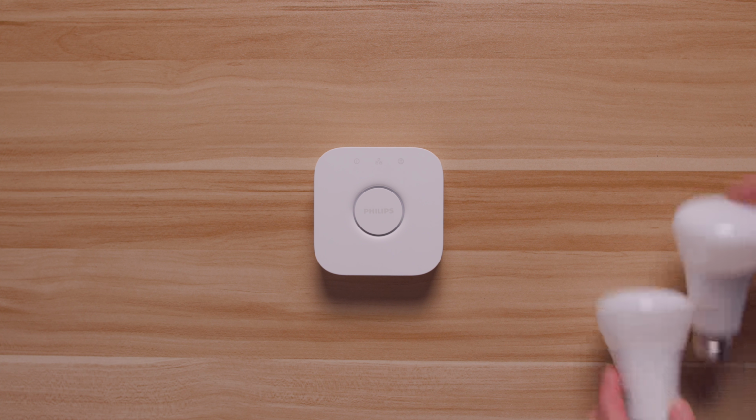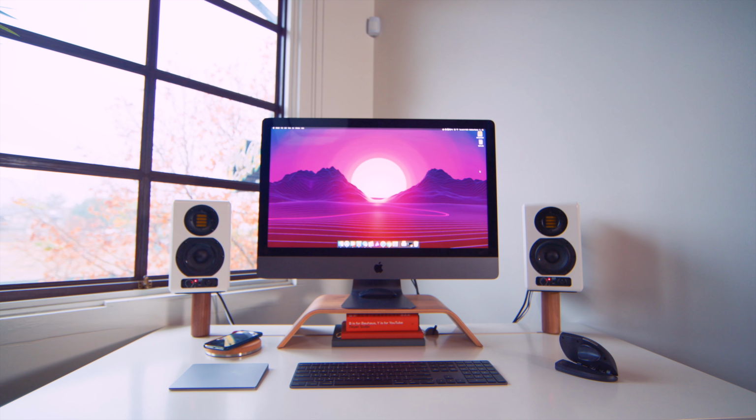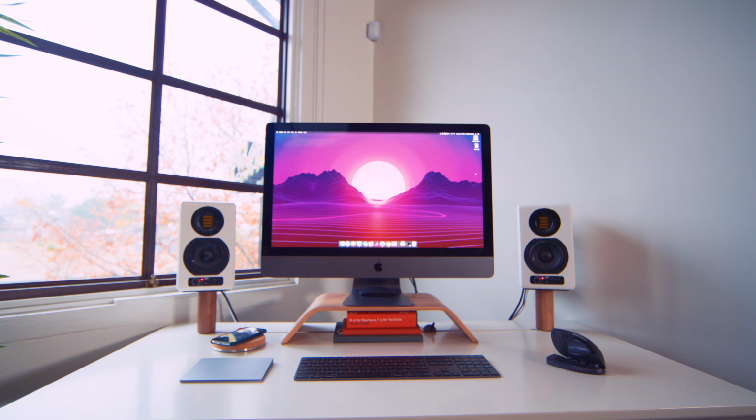Last up is something that barely made the list and was released at the very end of 2017. This, of course, is the iMac Pro. If you caught my videos early this year, this is one piece of tech that I was super excited for, really looking forward to, and now that it's here, it hasn't disappointed.